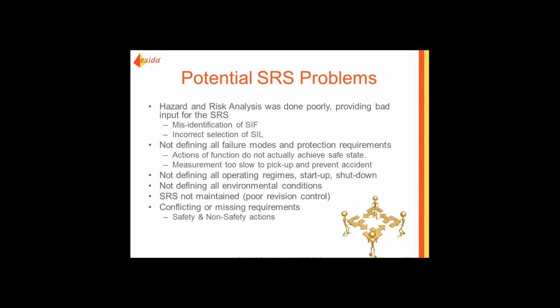So what are some of the potential SRS problems that you can have? We see this, unfortunately, quite a bit. We see that the hazard or risk analysis wasn't done properly, so you end up with a HAZOP that's missing things, or a LOPA that takes credit twice for something. This comes down to the fact that you need somebody who's extremely competent and knowledgeable and understands the process to be able to facilitate a PHA and obviously conduct a LOPA.